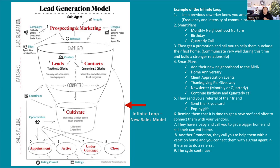Don't be scared of client appreciation events. Vendors love to give you money to do this so that they can be there with you. They just don't buy booze. So if you want booze at your client appreciation event, you got to go get that yourself. Thanksgiving pie giveaways. We have a lot of agents that just did that. You could give them newsletters. You're going to continue with that birthday and quarterly call plan.